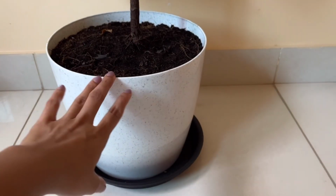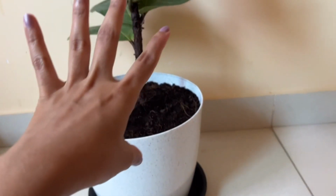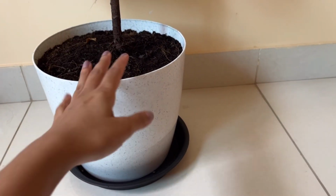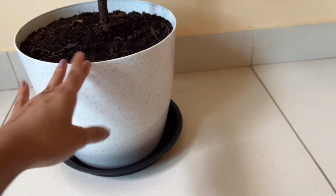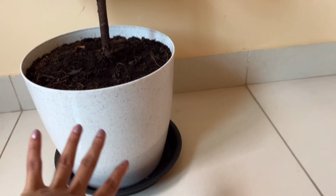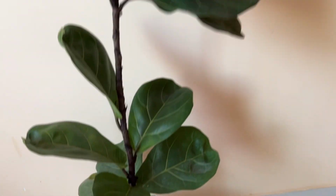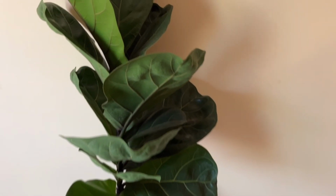So firstly, I had a brown pot, and the plant was growing bigger. So I had to repot it in a new pot. So this is the new one, and you can see it looks super aesthetic for the room because it's white and nice. So this is how the plant looks, and the name of the plant is fiddle leaf fig.